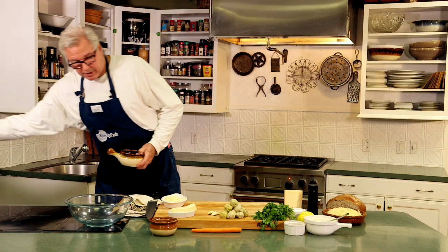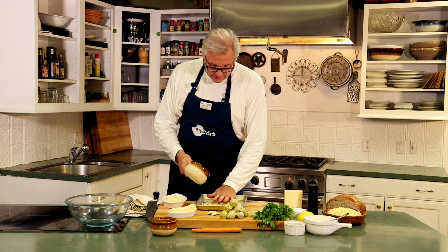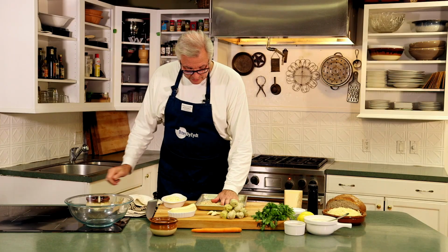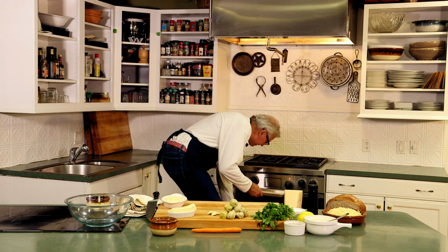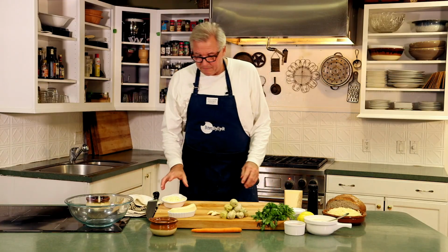While the carrots are cooking, I will take some pine nuts and roast those in the oven for 5 minutes, so about the same amount of time. You have to be careful with the pine nuts. It's at 400 degrees. I normally cook these at about 250, but I'll keep an eye on it. I don't want those to burn.